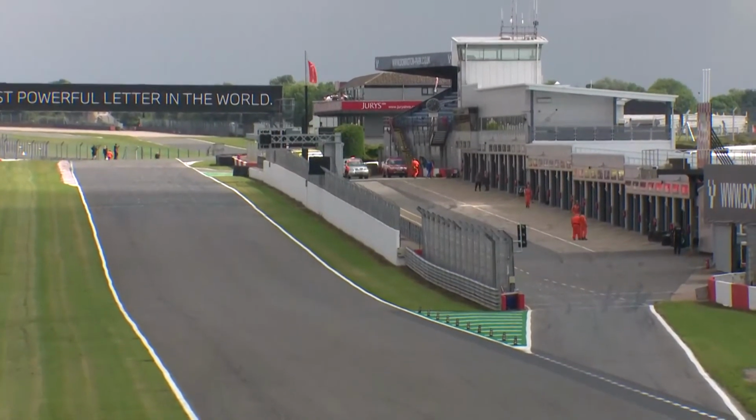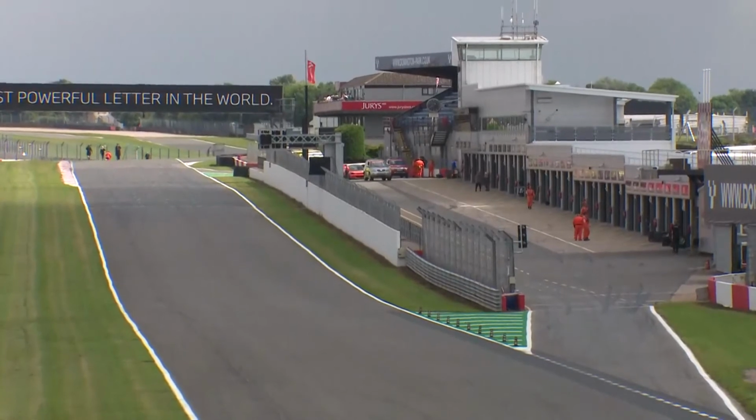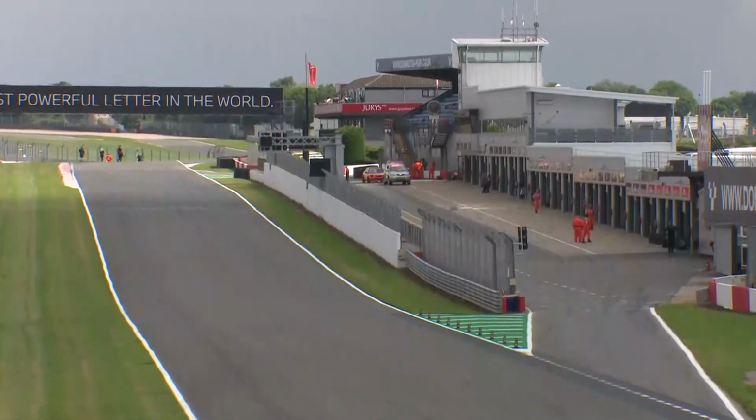And we can head back down to Parc Fermé now with Steve Jameson, who's got some more interviews for us. Welcome back to Parc Fermé. We've got one of our division winners here. This is Don Hughes. Don, first of all, big congratulations. Thank you. Hot and sweaty conditions out there at Donington this afternoon, but how did you enjoy it? Oh, fantastic. What a circuit. It's just brilliant. Got a mediocre start, but we picked it up halfway down the lap, and we gave an M3 a run for its money, which is really nice.